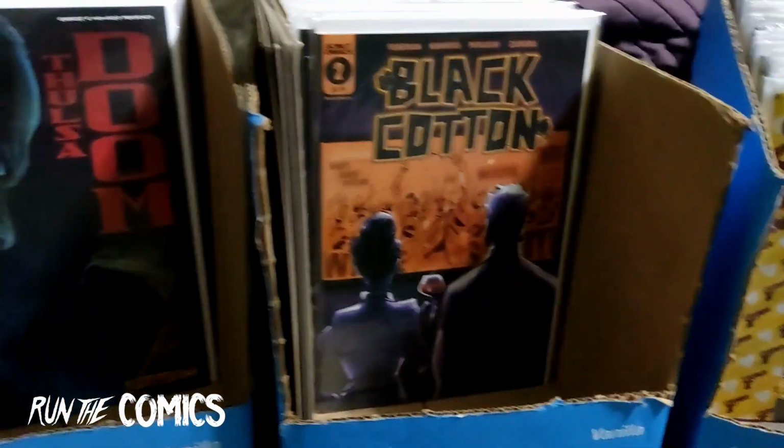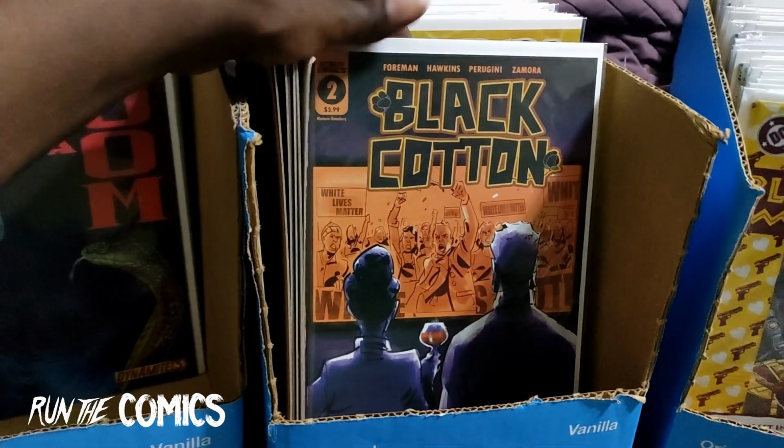Here's that Black Cotton again. This is issue number 2 from Scout Comics. So that's really dope.